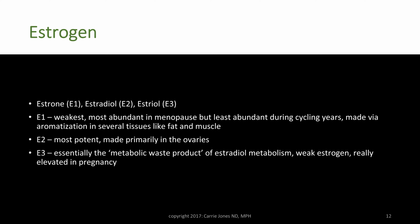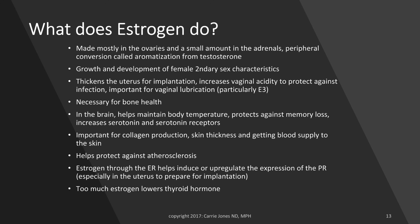And of course, E2, much like E1, as it goes through detoxification, can go down the wrong pathway and increase the risk for cancer. E3 is what's known as a metabolic waste product. Basically, it's the weakest estrogen, and it is the dead end estrogen. Once E3 is made, then it is cleared out of the body. However, it's really elevated in pregnancy, and E3 is really important for the tissue health in the vagina. So if you have a woman that's experiencing vaginal dryness and her E3 is low, that could absolutely be the reason.